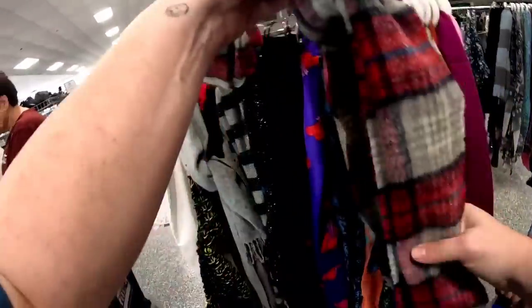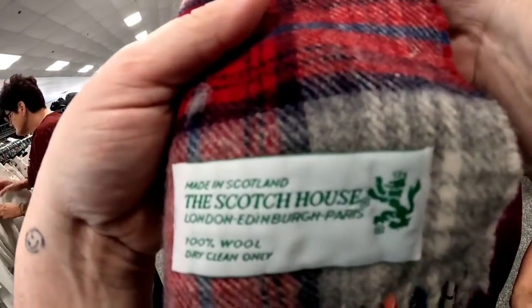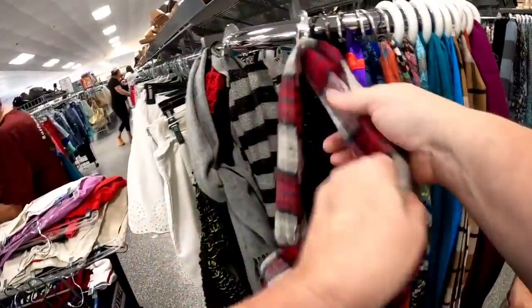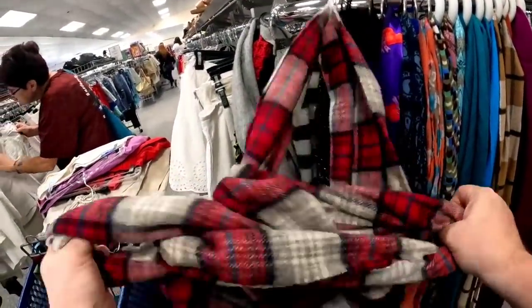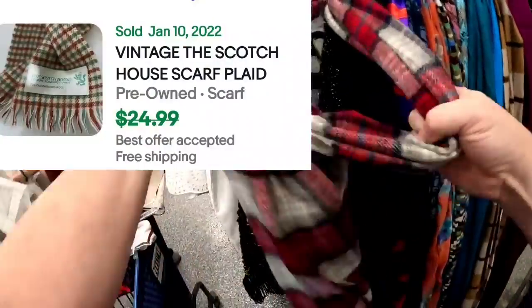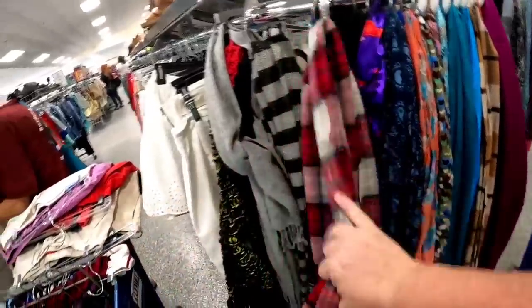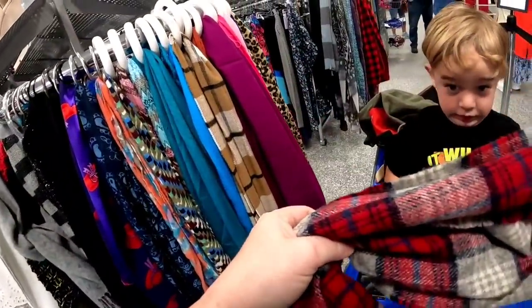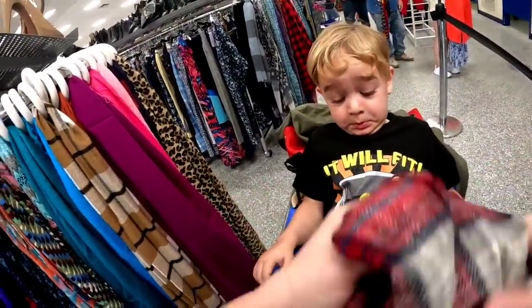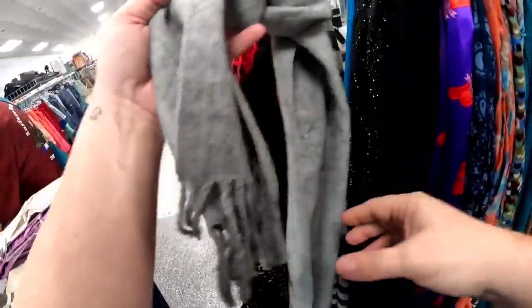Now, here, this one is wool, and I could tell it was wool. And you can see here it says the Scotch House London. Again, guys, stuff in other countries, I feel like it sells better. Here is a sold comp of one that is similar that sold for $25. So for a $3 pickup, that one was definitely worth it. And Dalton did not want to hold the scarf. I figured I would leave his lovely face there. He's telling me to put it in the buggy.